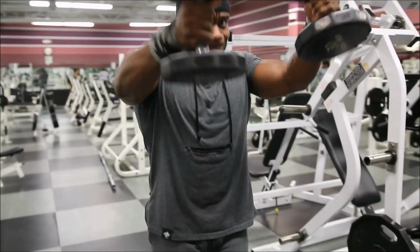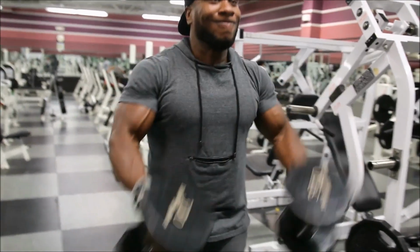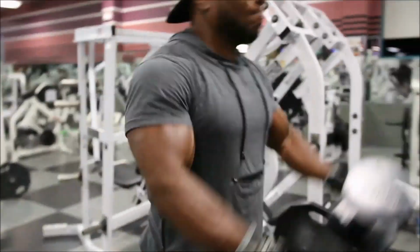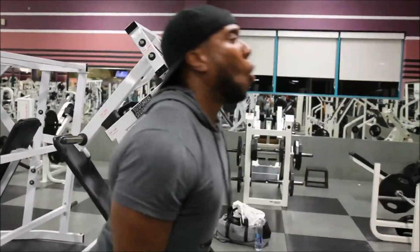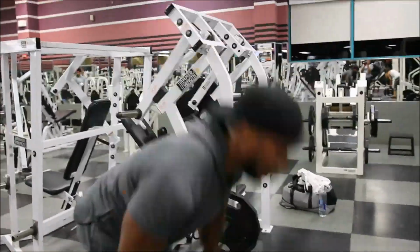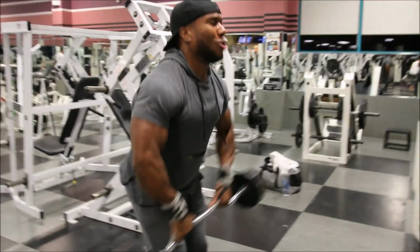Now check this out, we're doing trisets. It's the same as a tricep, meaning 3 exercises equal 1 set. We're doing standing side raises, and then we immediately go to front raises with our thumbs up, hammer style. Okay, so we're doing side raises, hammer front raises, and then we're doing upright rows.